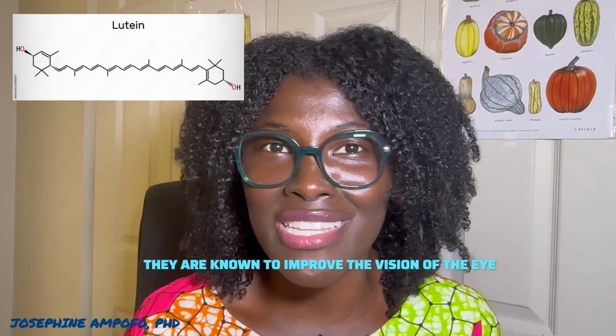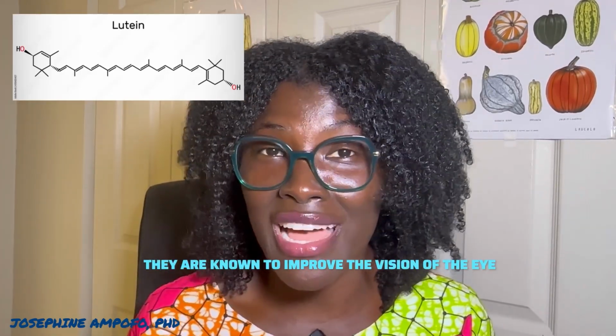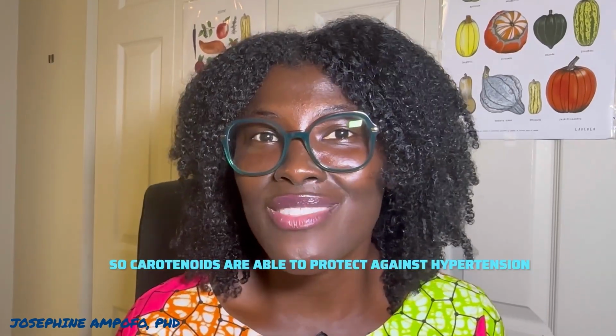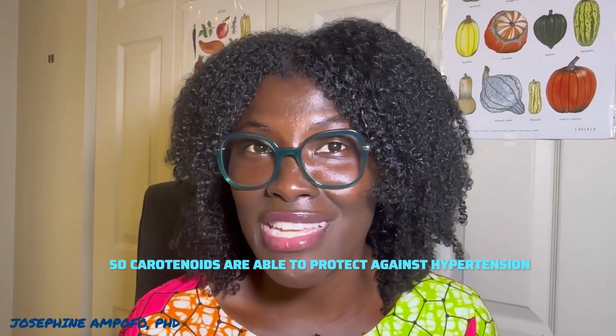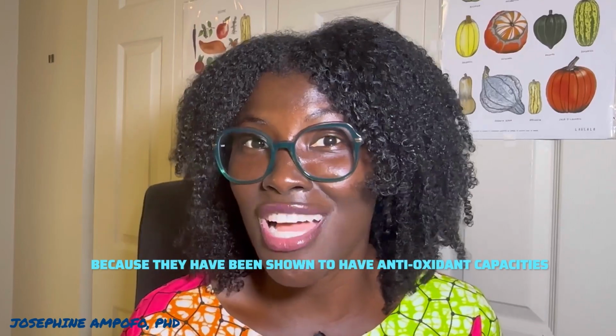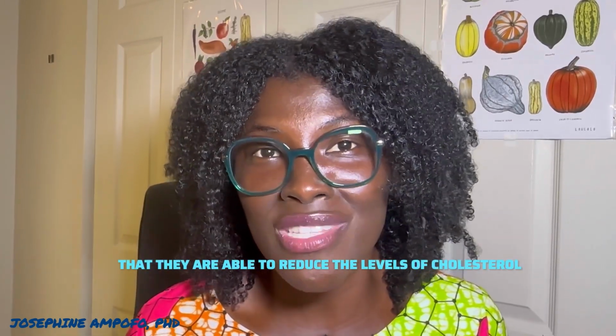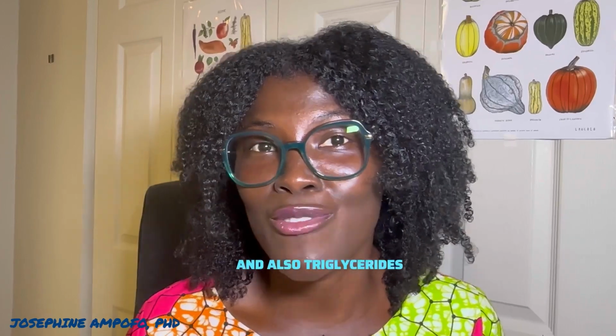And lutein is good because it is known to improve the vision of the eye, and also known to reduce the risk of macular degeneration. So carotenoids are able to protect against hypertension because they've been shown to have antioxidant capacities, and they are also able to reduce the levels of cholesterol and triglycerides in the body.